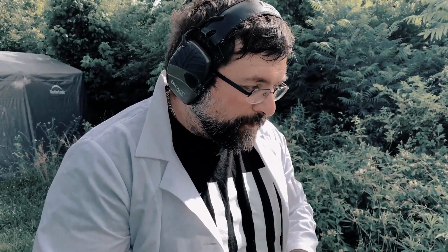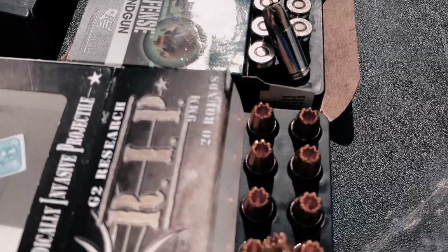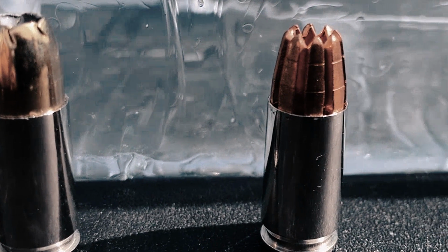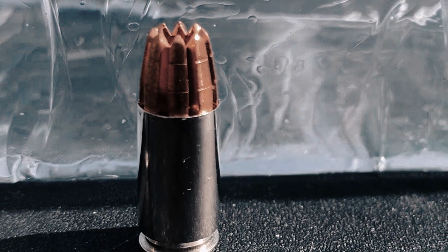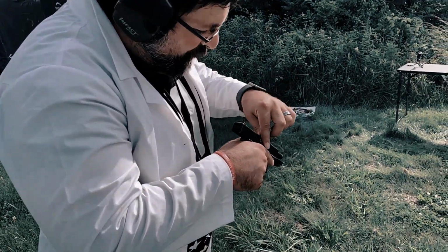But we have one more round for this proper test. And she's a spicy boy. Some people cringe when they see it. Some people love it. The RIP ammo. But how does it actually fare and compare to these other personal defense rounds? Okay, we ready for this? She's a spicy boy. Let's give it a shot.